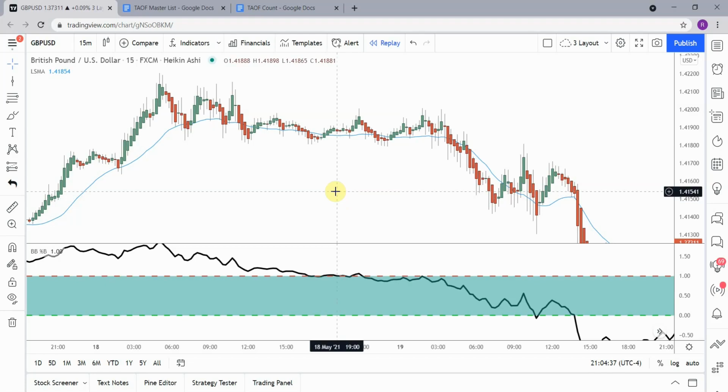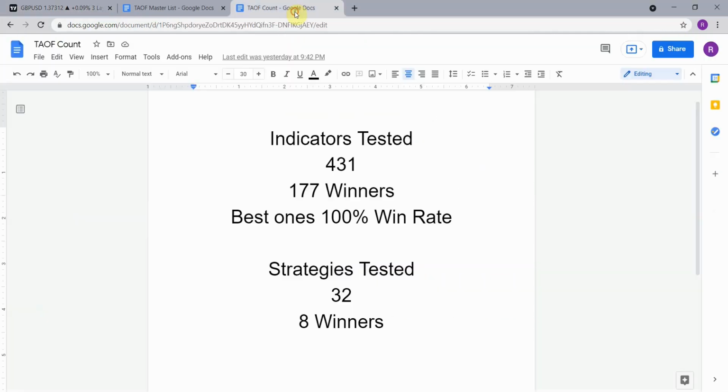Alright, as I said, today we will be testing a 15-minute trading strategy. Before we do though, I wanted to put the testing scoreboard up for everyone to see. So to date, we have tested a total of 32 different strategies. This one will be the 33rd strategy with a total of 8 winners.